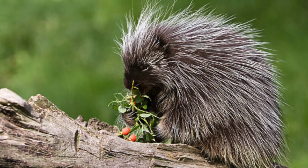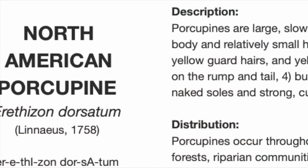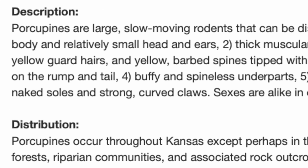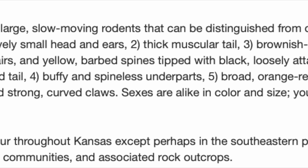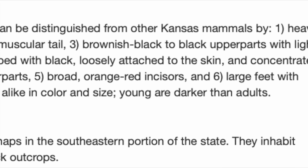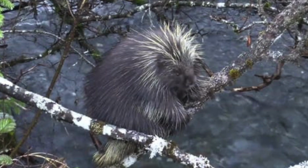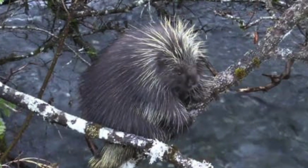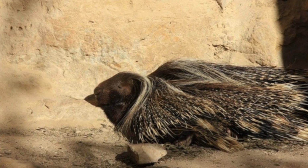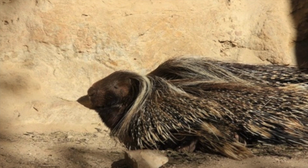For today's wildlife segment, we turn to the annals of Fort Hays State University, which tells us that porcupines are large, slow-moving rodents that can be distinguished from other Kansas mammals by, number 1, a heavy body and relatively small head and ears, number 2, a thick, muscular tail, number 3, brownish to black underparts with light yellow guard hairs and yellow barbed spines tipped with black, loosely attached to the skin and concentrated on the rump and tail. Number 4, buffy and spineless underparts.